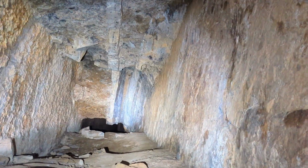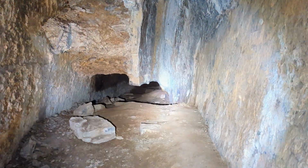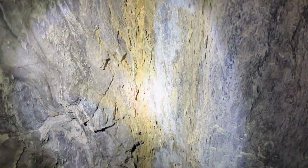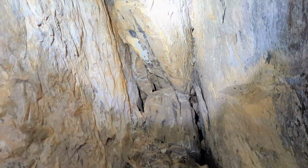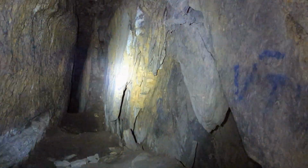I don't know if this is a natural cave or a mine. Kind of square to be a natural cave. Been very curious about this for quite some time. Some fault gouge, conglomerate, caliche, and a big ugly overhang. Get low. Wow. This is way cool. This is the furthest I've been.